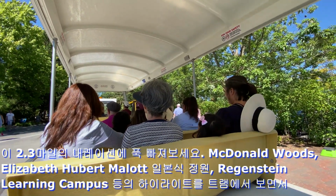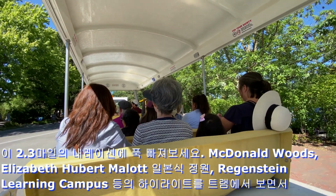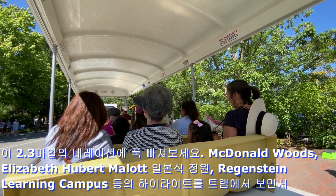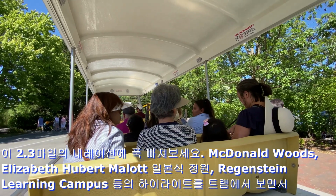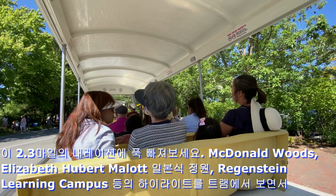We're going to stop at the Plant Science Building. We're going to stop in the Prairie. We're going to stop at the Regenstein Center. And we're finally going to stop at the Butterfly Attraction, which is about a 3 or 4 minute walk back from there. You are welcome to deboard at any of those spots, but if you do, that's going to end your tour with me because I only stop for a couple of minutes on it.